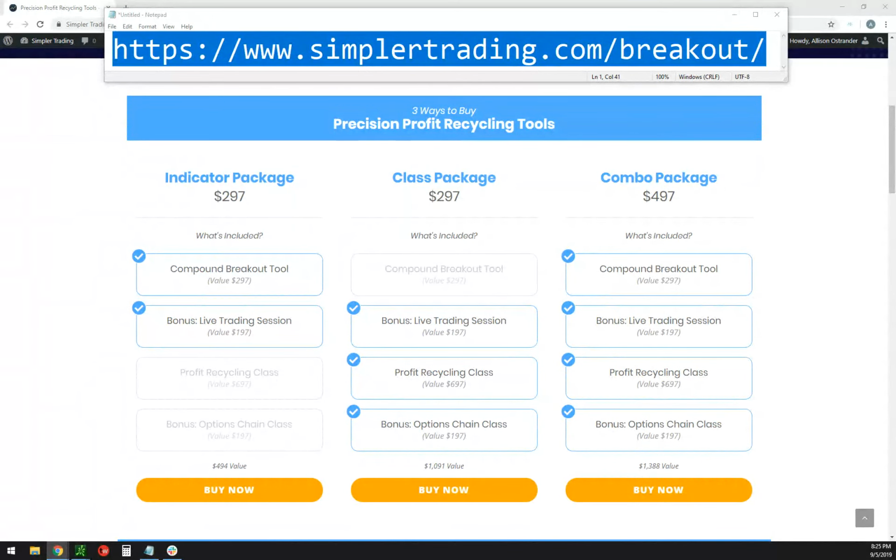Yeah, I think the bonus class is definitely a benefit for the options chain class. I wanted to make sure that's available because I think the profit recycling strategy is great for working with small accounts, and oftentimes new traders have smaller accounts. It helps you get past that hurdle, keep your risk low, and maybe bypass some of the pitfalls that I fell into when I first started trading on capital risk. That's why I wanted to make that options chain class available to you guys as well.